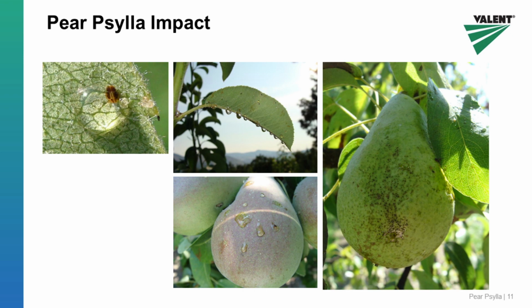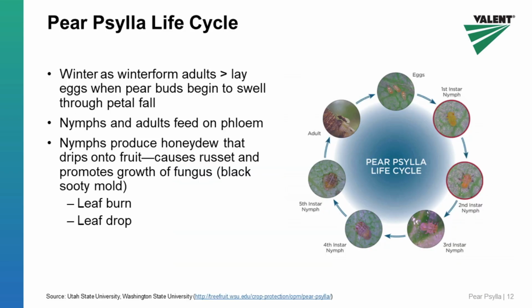Up next is one of my favorite insects, pear psylla. I live out in Oregon, and we produce a lot of pears. What happens is these little nymphs start to feed on the leaves and produce mass amounts of honeydew, which you can see here dripping from this leaf terminal. This drips down onto the fruit, which you can see in the bottom middle picture. And then on the far right, if that honeydew stays on the fruit long enough, black sooty mold grows on it, and then it russets the pear.